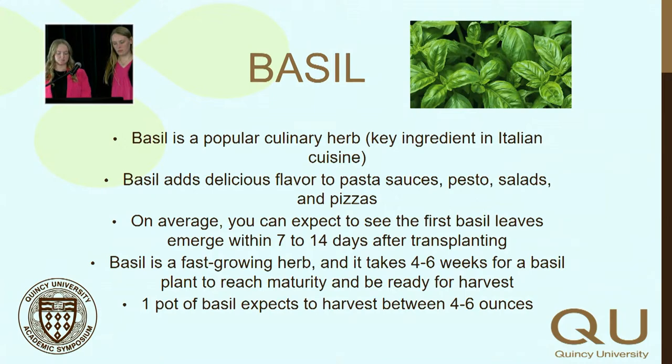On average, you can expect to see the first basil leaves emerge within 7 to 14 days after planting them into your garden. Basil is a very fast-growing herb, and it takes anywhere from 4 to 6 weeks for a basil plant to reach maturity, and one tiny pot of basil can be expected to yield between 4 to 6 ounces of basil. On the screen, there's a picture of some very fresh and healthy basil plants.